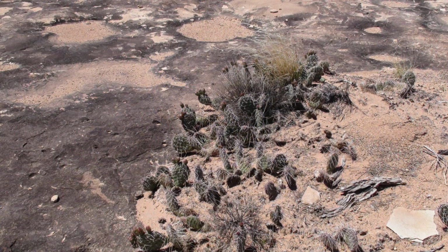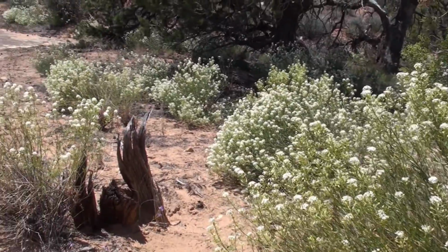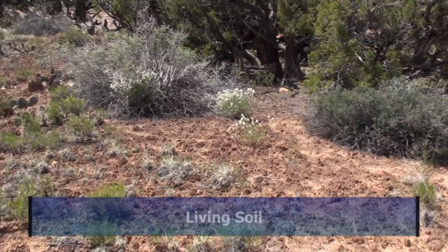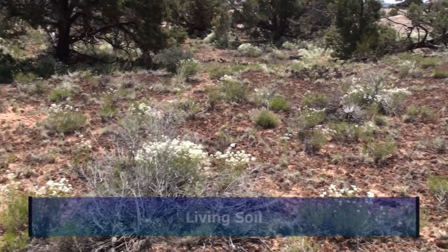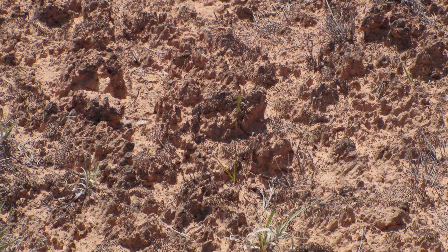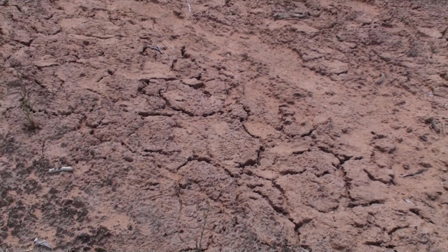Now it's time to talk about another ecosystem, the soil itself. It looks so dead, but you don't walk on this soil because it is living, and to step on it will destroy what it took over 1,000 years to produce. It's held together with cyanobacteria and is extremely fragile. This soil can lay dormant for decades if it needs to, and it looks so dead, but actually it took over 1,000 years to produce this soil right here, and you can destroy it with one step. Let's watch this ranger's demonstration of the living soil.